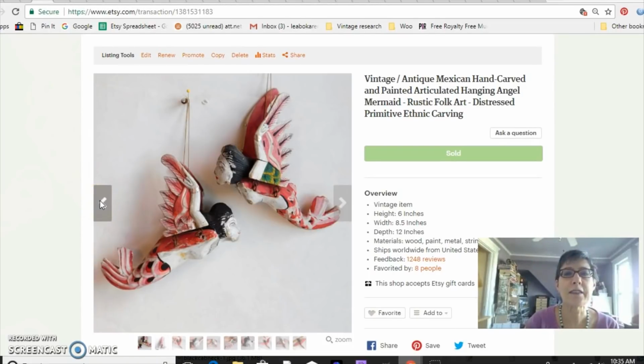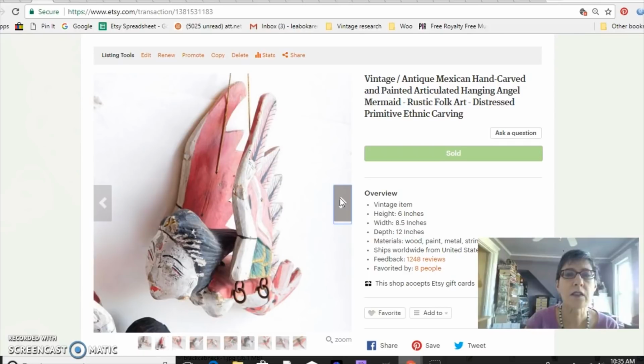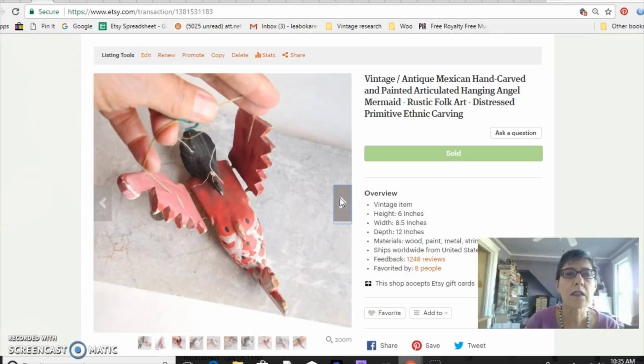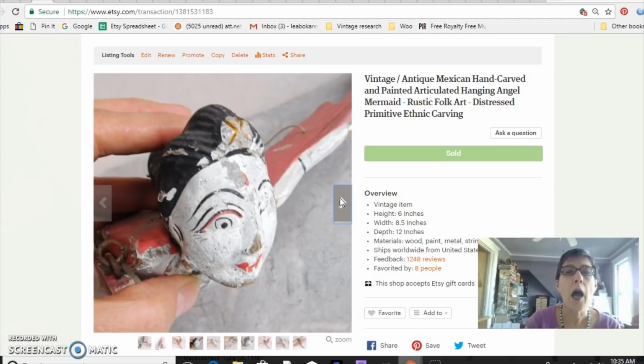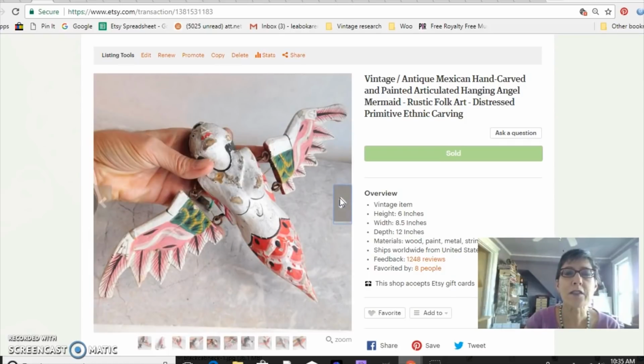Oh, and these were fun. These are some Mexican wooden, hand-painted, articulated angels. I guess they were kind of like ornaments or something. They're obviously old, and they were just so charming. Let's see if I can show you some better pictures. That's not a very good picture, is it? Pictures are a little bit bleached out looking. But they were angel mermaids. Oh, yay, I had a sale. They were really distressed and just so charming. I bought 3 of them for $10, and one of them had a broken tail, so I did not sell that one. I just kept it because she was cute. And these other 2 sold for $49.